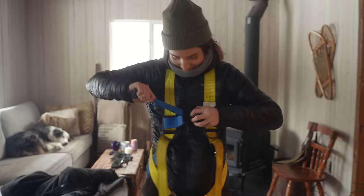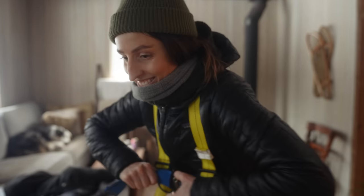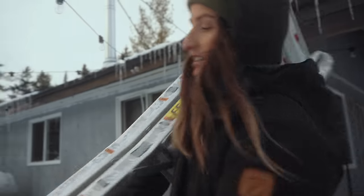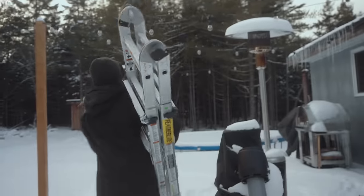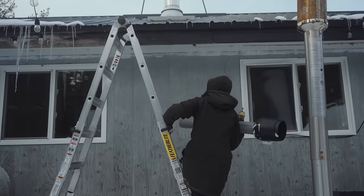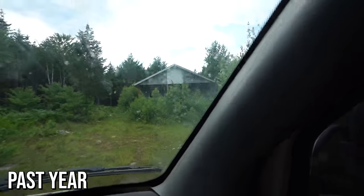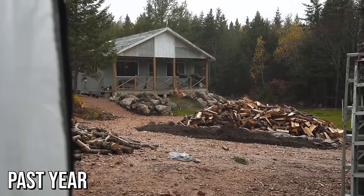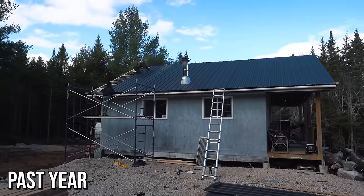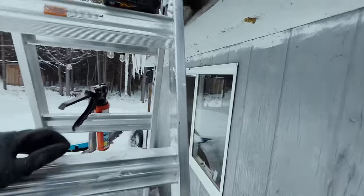Snug as a bug. This thing is bringing back memories, everyone. I'm acting excited, but it's because I'm super nervous. I need to be honest with you. I'm really scared of heights. Let alone a slippery metal roof. Over the past year of renovations and all of the challenges that we have faced, our roof install was by far the most difficult for me. I'm worried about me.